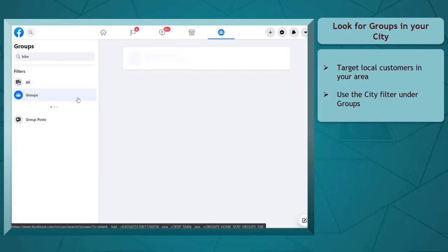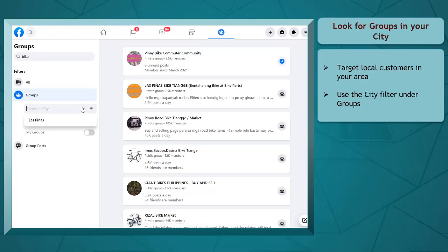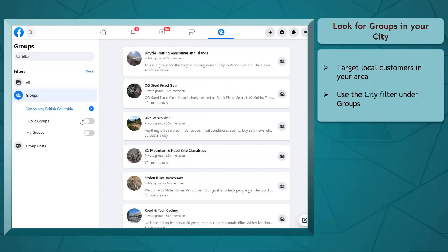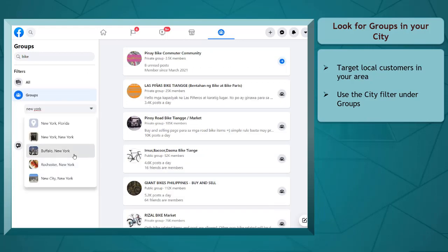Next, look for groups in your city. To target customers in your local area or in a different city, you can use the city filter under groups. Just type in the location or the city where you want to discover groups in that area.